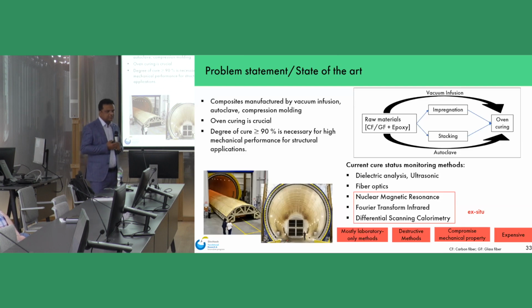So let's understand the problem statement. For composite materials, the main production technologies are vacuum infusion, autoclave, and compression molding. In all of these three technologies, it starts with the raw material and intermediate steps like impregnation, stacking, and so on. And at the end, the produced part is cured in the oven. When it is cured in the oven, a degree of cure of 90% or higher is desired for better mechanical performance of the composite structures.